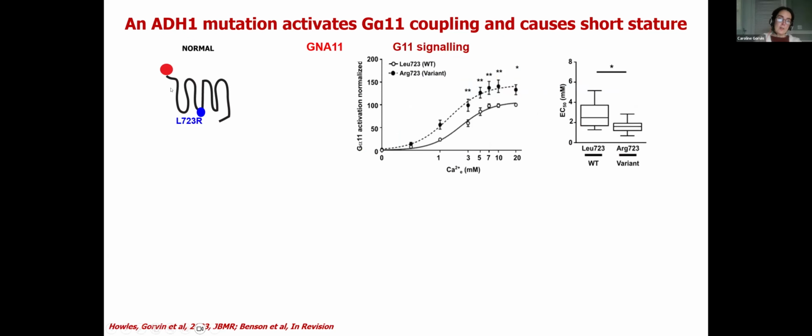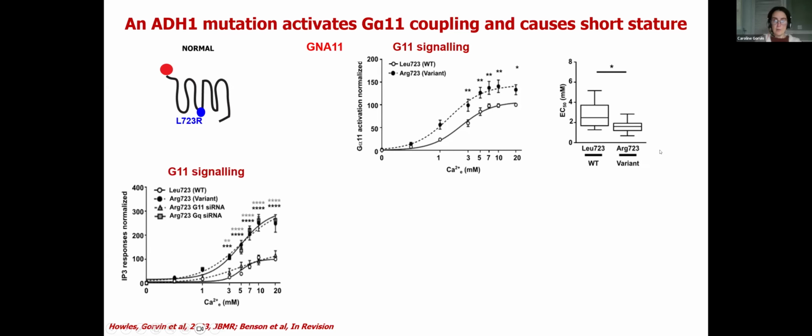And therefore, we hypothesize, because of the location of the variant at leucine 723, which is in the intracellular loop 2, because this is located in the G protein binding sites, and because GNA11 activating mutations cause ADH, that this mutation could affect G protein coupling. So we looked at G alpha 11 signaling using BRET assays. So here you can see that if we expose our cells to increasing extracellular calcium, we've got this nice increase in G alpha activation, and that this is elevated in our variant, and that we have a reduction in the EC50.